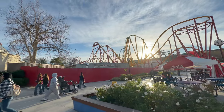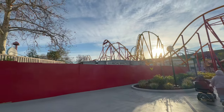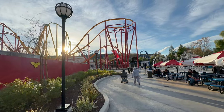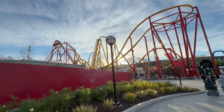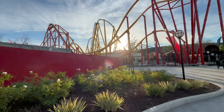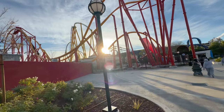I always like to peek at Twisted Colossus and Wonder Woman. Again, it's not too crowded today, but I just wanted to walk around, see some updates, talk about some rumors. And I've gone on 4 rides already, so I'm really happy with that. But yeah, they gotta do something with this wall. Originally they were gonna put in a restaurant and new bathrooms. That never panned out, so we'll see.